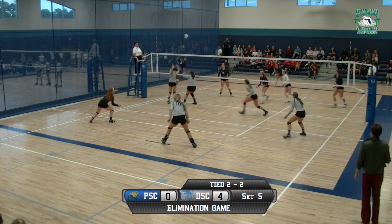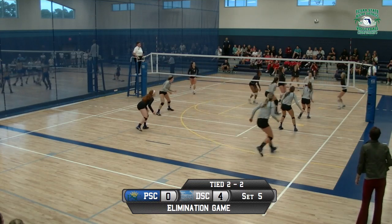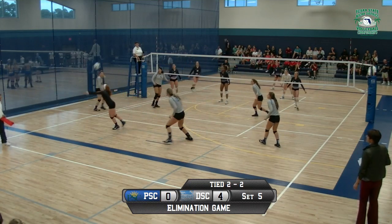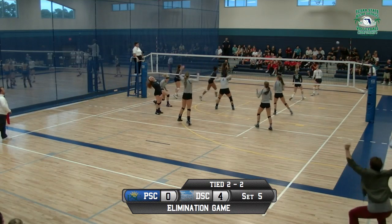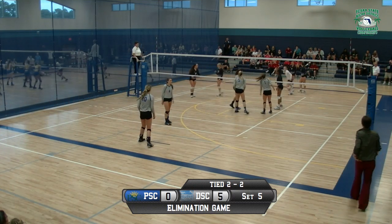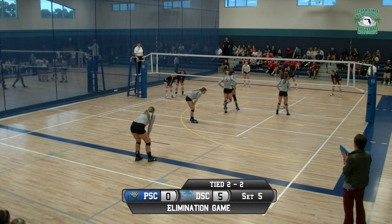Great pass by Piatnik. They set back to Iaria Walker. She's dug by Barber. A great swing for Daytona, but it's dug. Stange getting a piece of the block, but Kotke will dig. Sharp with a great swing. Delegati diving for that ball. Kotke swings, and she gets a kill. Delegati playing all-out defense right now for Daytona. She is the reason that they are up 5-0.